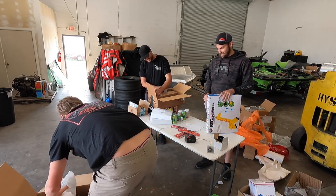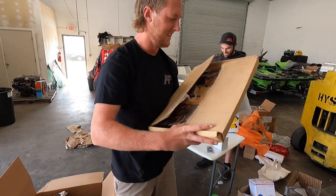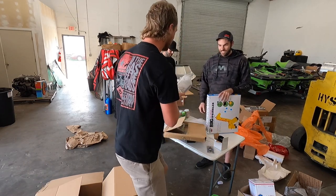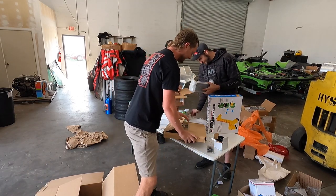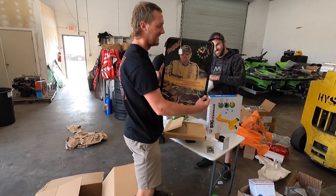Oh, wow. Hold on. Here, open that one up real quick with the razor blade. Item number 8. This is a clock. Believe it or not.